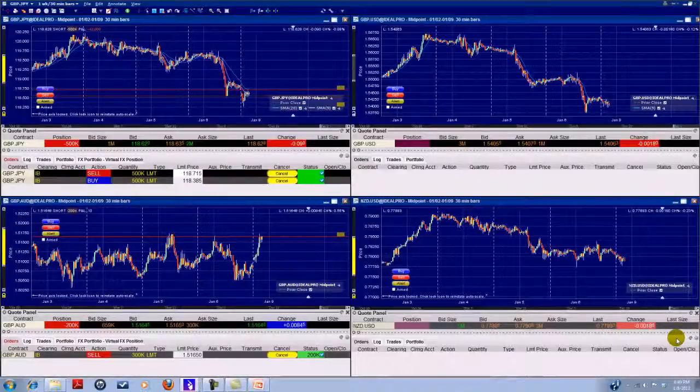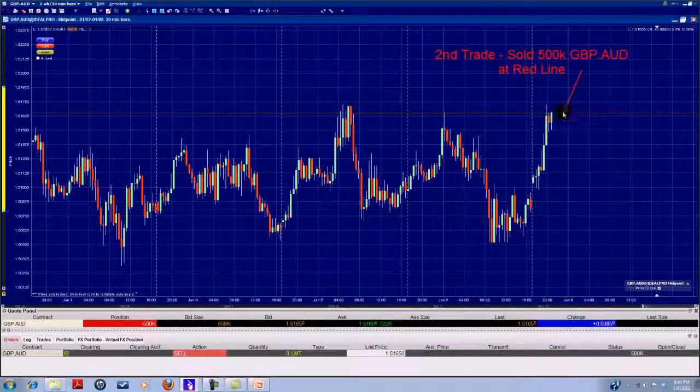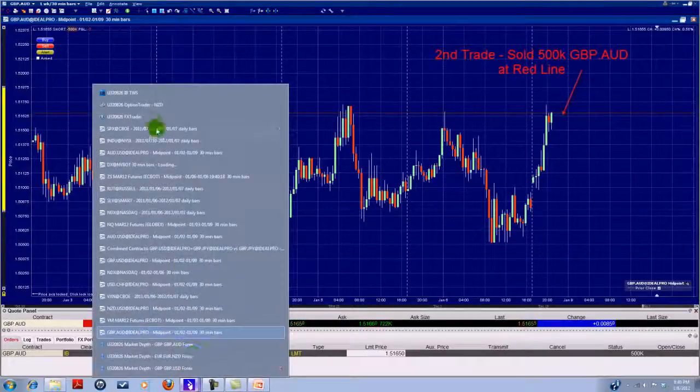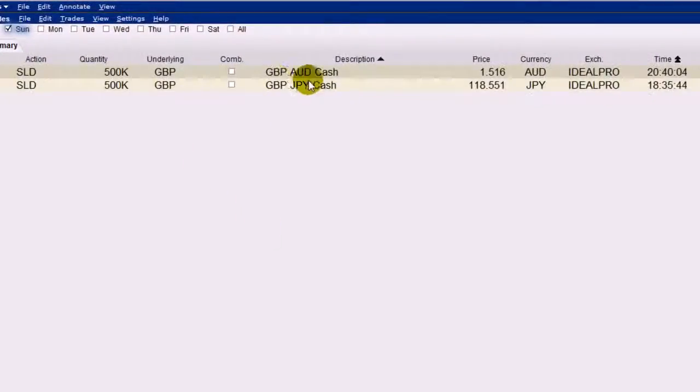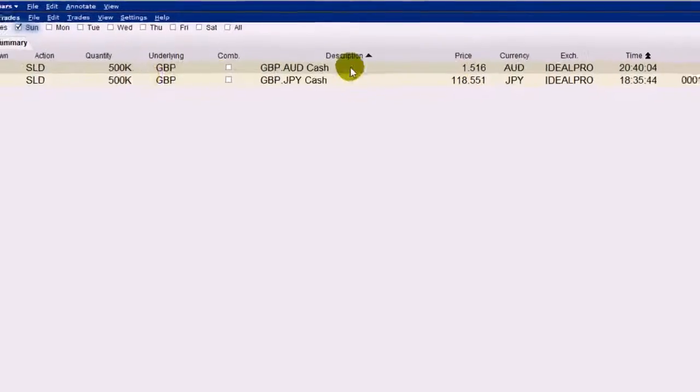Okay, we're back. It's 8:40 p.m. Sunday night. We just sold 500 of the British pound Australian dollar pair right here on the red line. We'll go to our trade log for tonight, and we can see that we just did that here at 2040. That's 8:40 p.m. and we did that at 5:16.